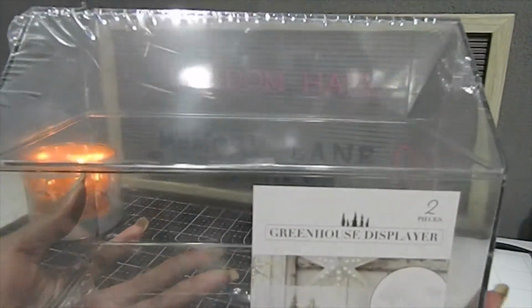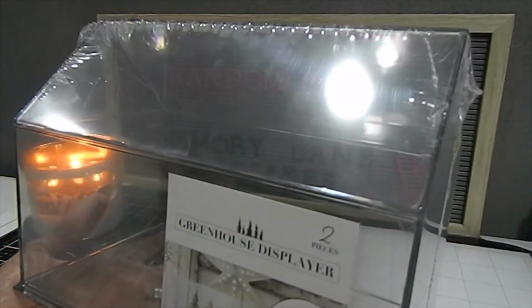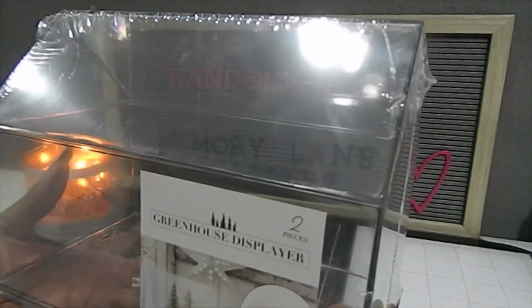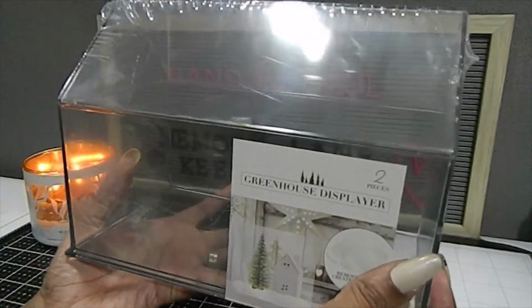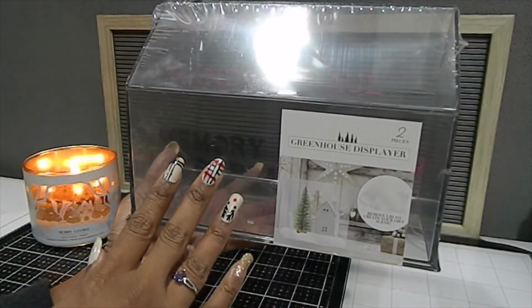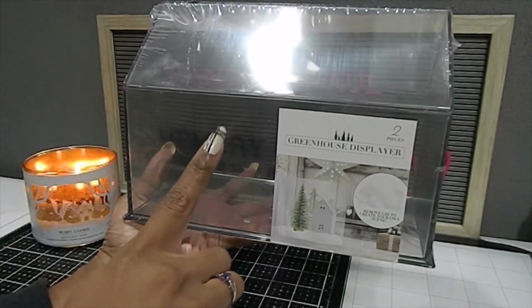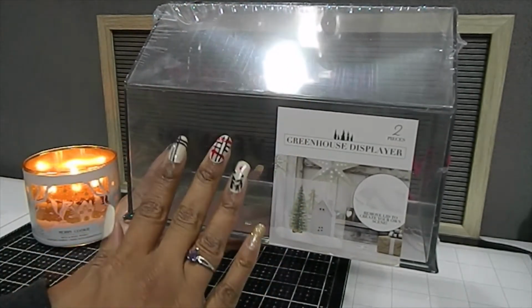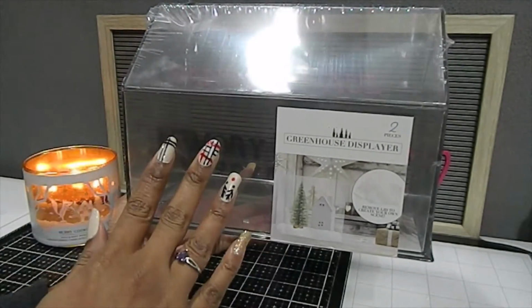I thought this would be really neat. I want to try displaying some paper flowers inside of this at random, so I can just pick and choose as I'm creating. That's another idea I have for this, and that's why I wanted one of these. I know all of my flowers are not going to fit inside of this greenhouse displayer, and that's fine. I may even place ribbons in there.